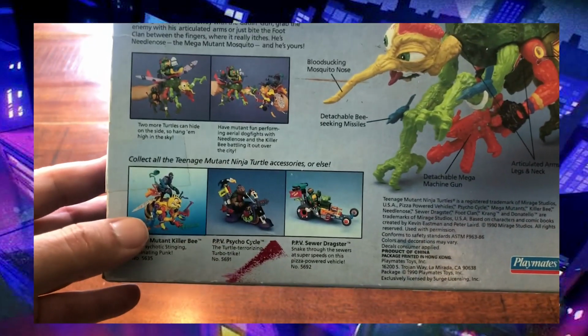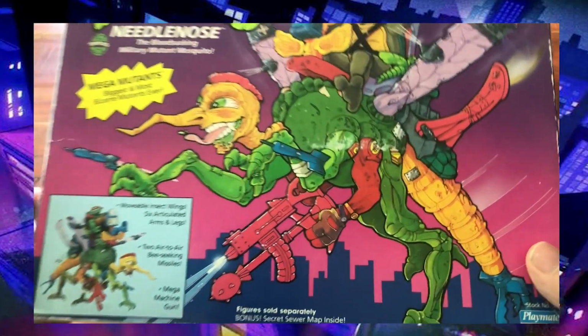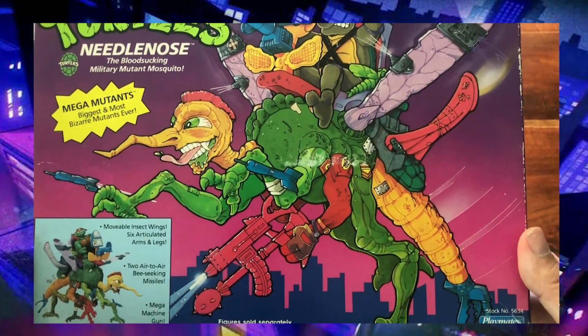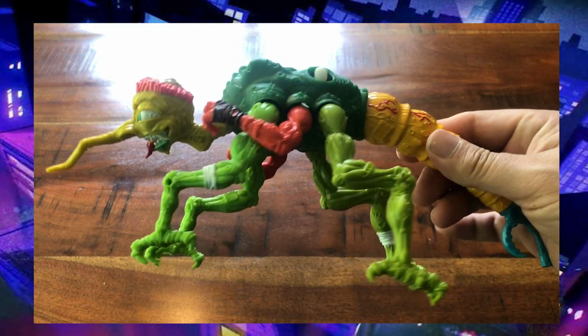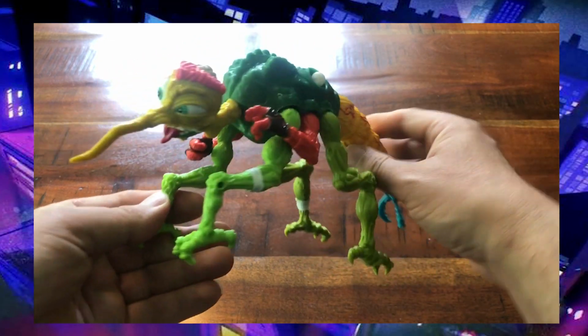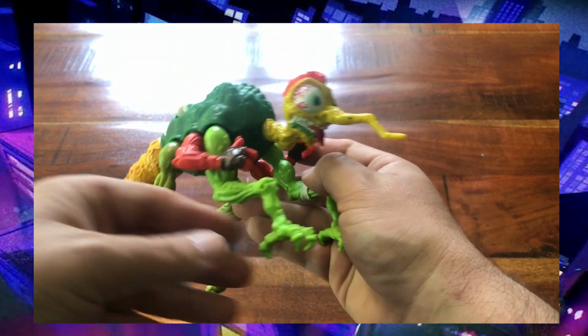And here we can see his arch nemesis on the cross-cell in the back of the box. Needlenose, Killer Bee, and the other vehicles released in this line come with a secret sewer map. We'll get into that later. But first, let's take a closer look at this weirdo. Needlenose is a large figure. I guess you'd consider him the Ninja Turtle version of Battle Cat. But since he is a giant action figure, let's check out his articulation.